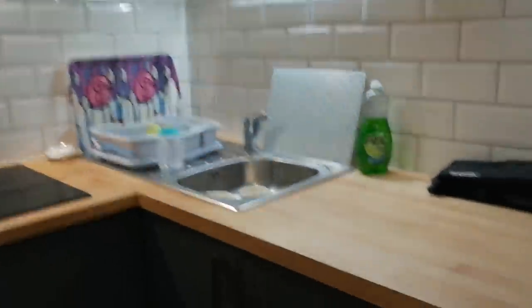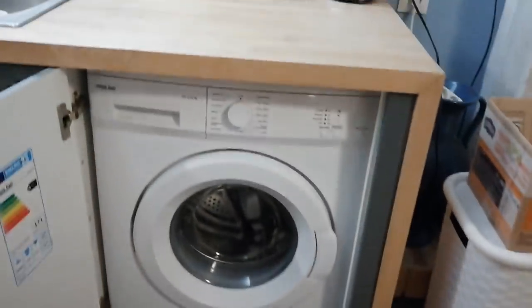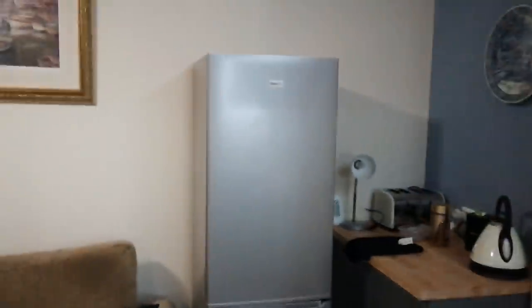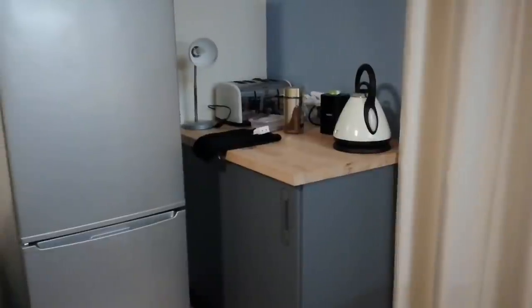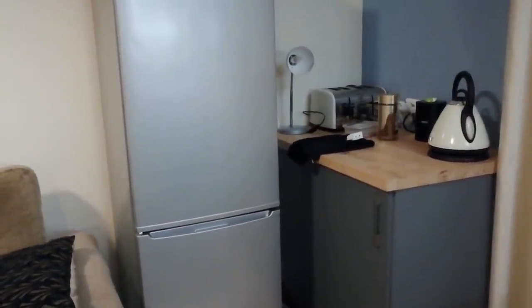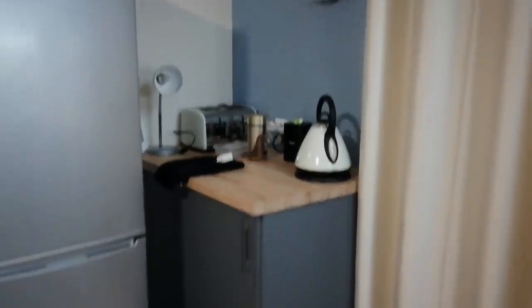Obviously, we've got a sink. We've got a washing machine. We've got a freestanding fridge freezer in here. We will be putting an under counter fridge in the corner there and taking this one out. So we will have an under counter fridge with a nice compartment when we actually let it out as a sheet. And then over that side we've got a kettle and toaster.